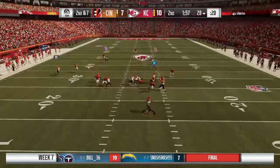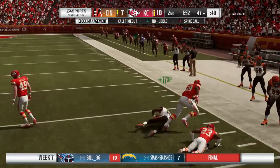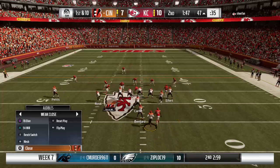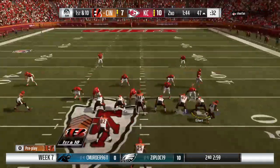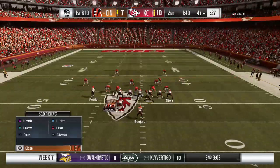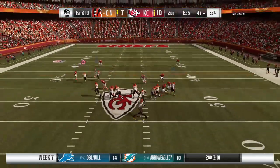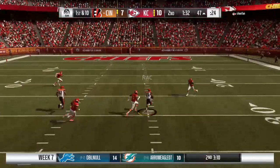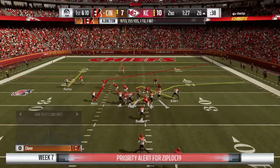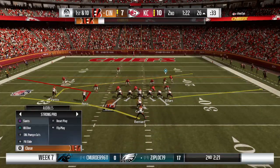Second down, Dalton. He finds Ross, right side, it's complete. And he'll be taken down, but not before he gets into enemy territory. A really nice gain of 25 yards. First and 10 for Dalton. Over the middle, that's caught by Ross. And he'll be taken down, but not before getting this inside the 30. And a nice gain of 21 yards.